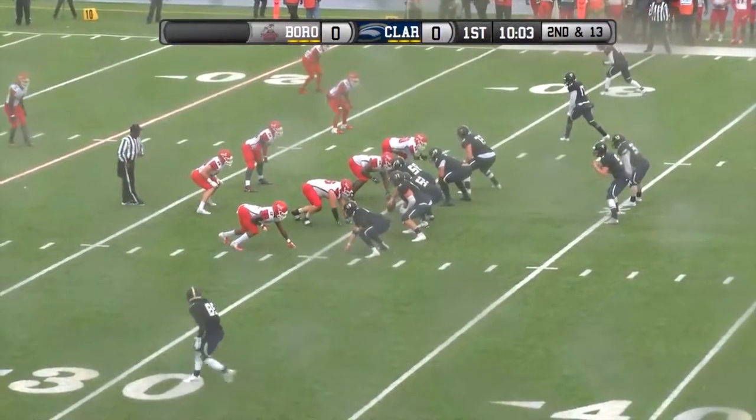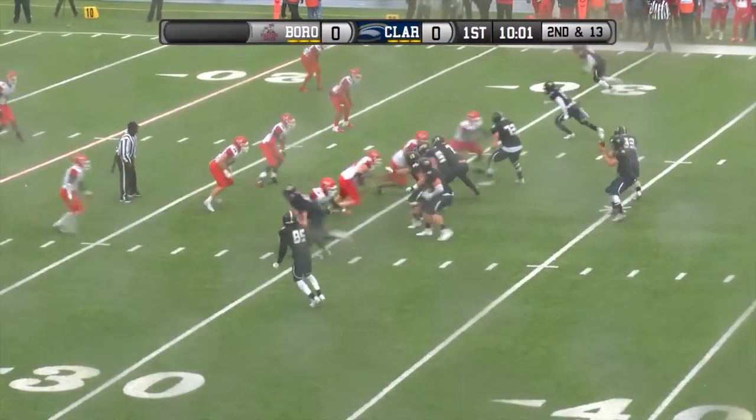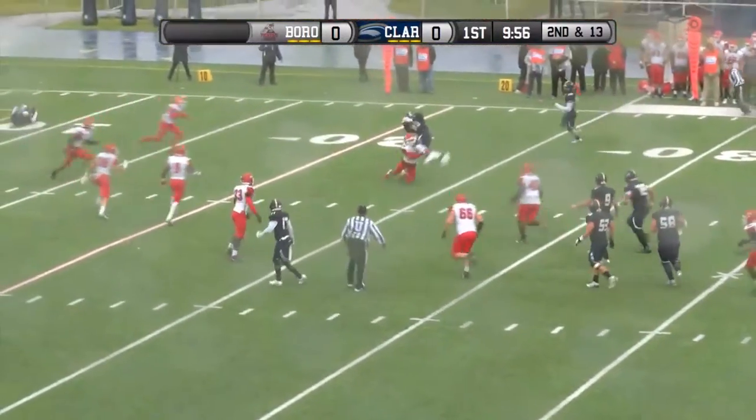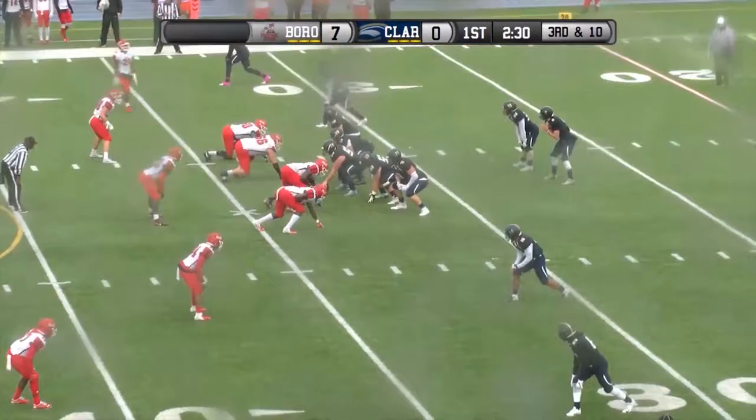Clemens will have three receivers, two to the top of the screen. They're going to send Houghton in motion. It's going to be a pass. He steps up in the pocket, finds Houghton across the middle. Houghton going to try to loop a defender.